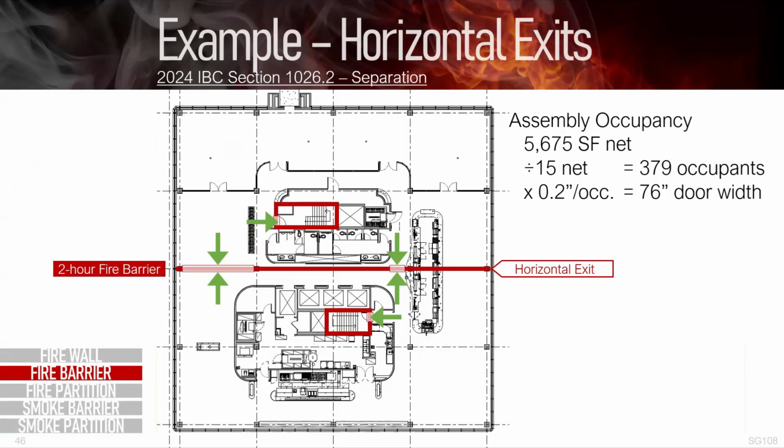Now, once we cut down our square footage, we've cut it down to 5,675 square feet net. I ran that wall right through that little island on the right. We're going to pretend we don't see that, although I have seen that in real life. So we cut our square footage roughly in half. So we're down to 5,675 square feet net. And again, our net factor is 15. So that means we have 379 occupants. That's better, because if you do the calculation then for your total door width, it's only 76 inches. So now we're in much, much better position, and we have a horizontal exit through which we can exit. So that makes life much, much easier.